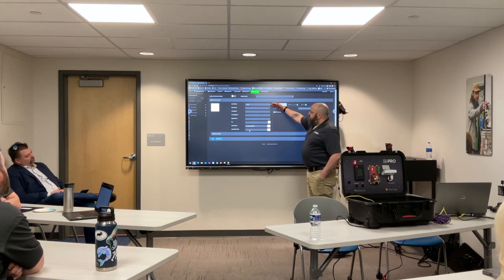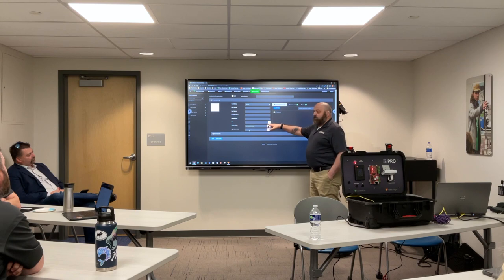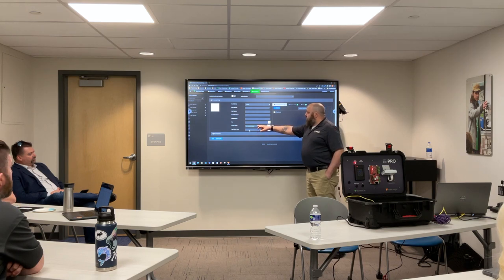Pretty straightforward: first name, last name, card number, department, PIN. If you use PINs, you can also use the arrows at the end to generate a randomly generated number. Activate date, so when should this card go active?